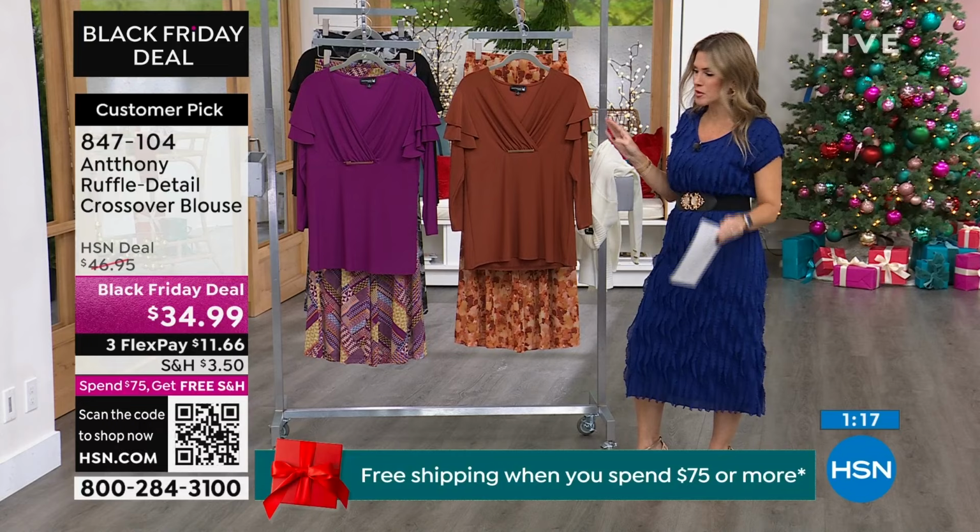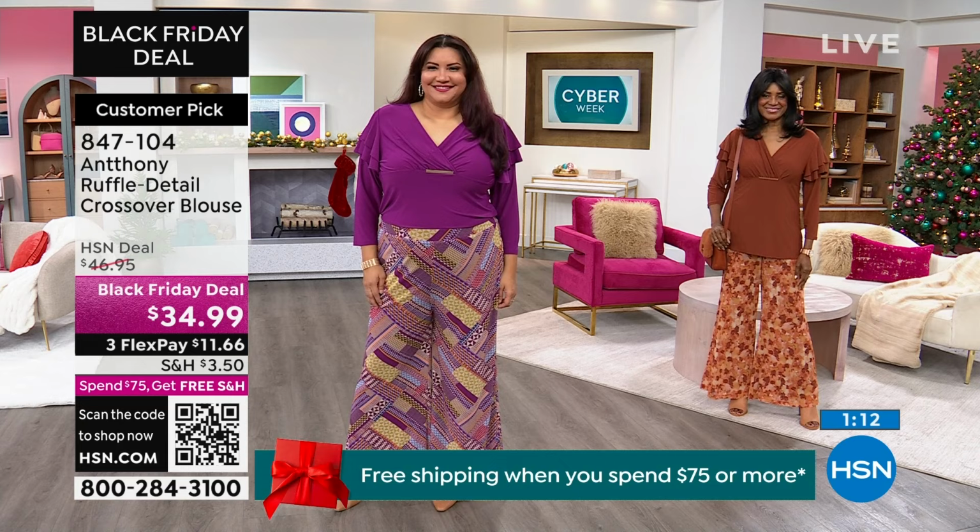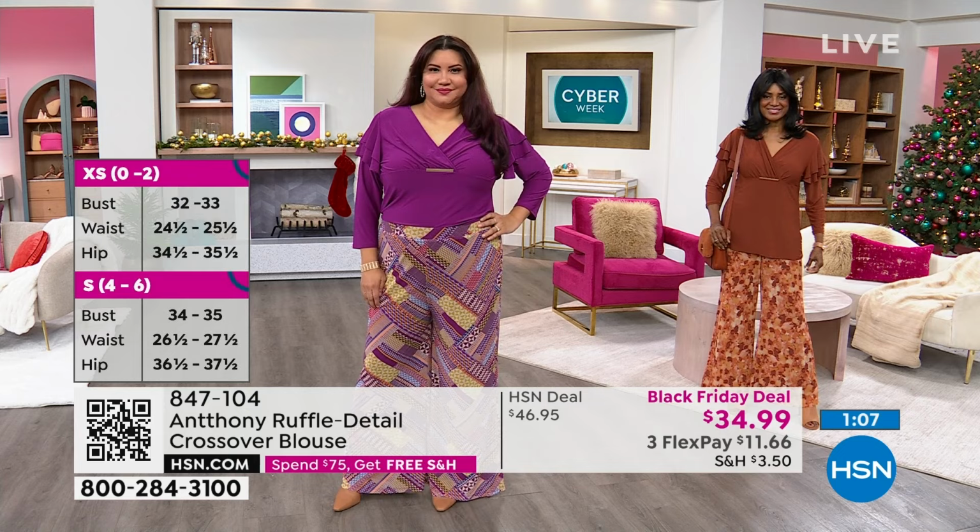Black Friday deal, couple minute special, $11.66 to get it home. It comes in extra small through 3X. This is that very famous stretch jersey knit that is so soft and silky, but really the appeal is when you put it on the body.